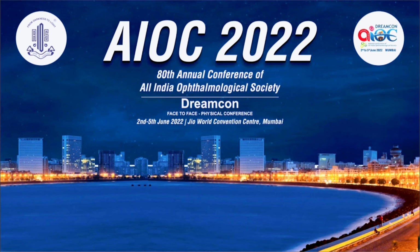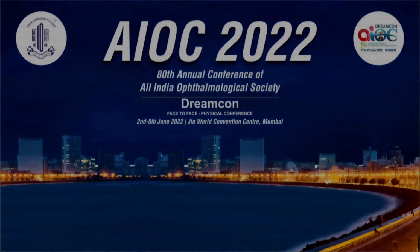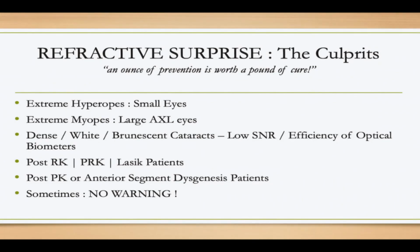So whenever there is a refractive surprise after we've done a cataract surgery, we have to just go back and see what was the problem. Is it on purpose?